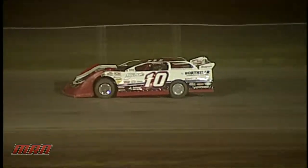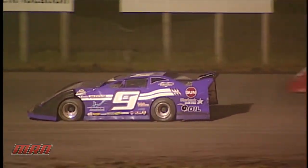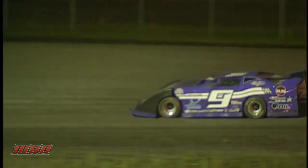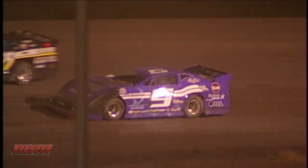Rather, another yellow flag, ladies and gentlemen. It was looking good for a while. We got a few laps in. But once again, another yellow flag. So another delay.